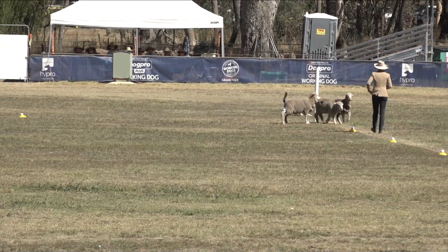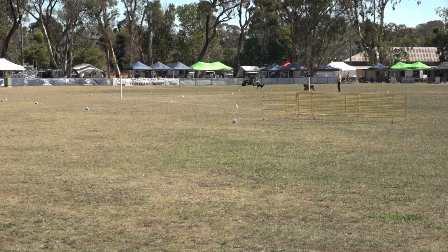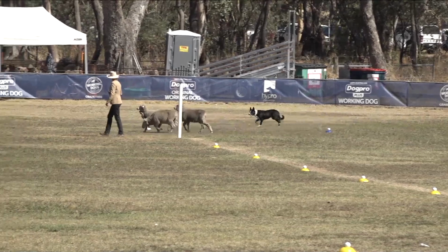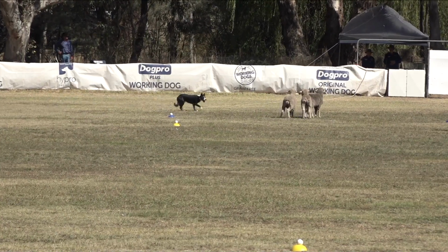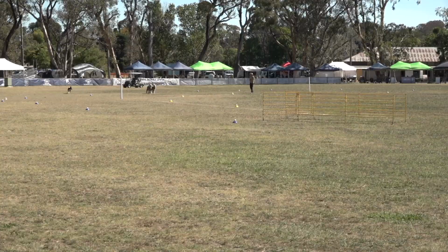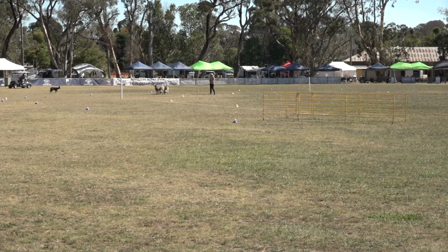And while the sheep are moving around, of course, Pip isn't allowed to vary her speed. No. To try and counter that, she must maintain her speed from point to point. Or the same speed throughout the course. Well, she can vary it from one obstacle to the other, but she can't vary it within the course. Yeah. The sheep are still on course, a little bit ahead, but that's a pressure point there because it's near the yards too, isn't it? It is.